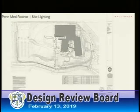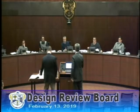I guess the one thing not in your packet is the signage. I guess you'll come back at a later date for your signage. Signage will be back there. Okay, good.